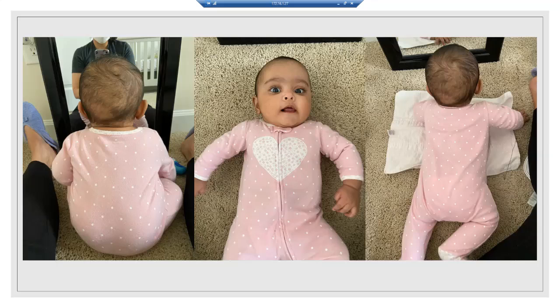But with this one, some of the things to notice. In the sitting one, you can tell her left shoulder is a little bit more hiked in this position, and she has less space on the left side of her neck than she does on the right, which means that the left SCM, sternocleidomastoid, is a little tight, and she's kind of scrunching that up. And you can also see that with her on her back.